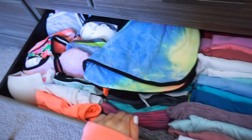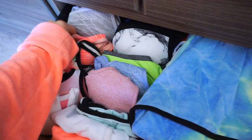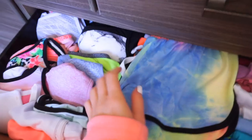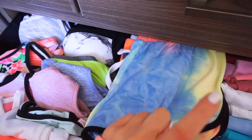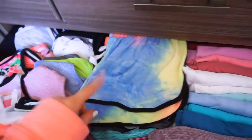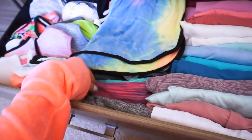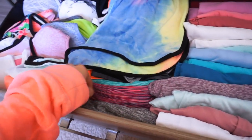It might not look like I did much to this drawer, but I actually really did. I got rid of a ton of sports bras. I just had way too many, and I have this a little bit more organized. It looks a lot better. I only got rid of one pair of my shorts because I wear these a ton, especially around the house in the spring and the summertime. So I kept all of those except for one pair. I got rid of one pair of yoga shorts. Those are just so tight, but I like to wear them to bed.